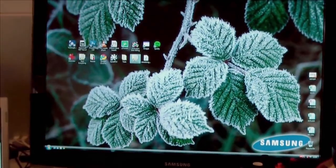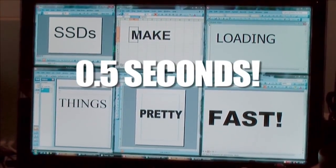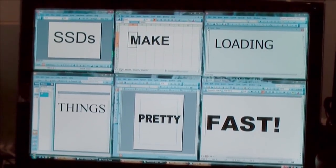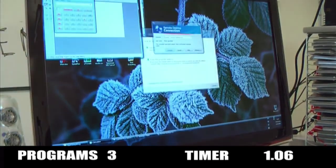We're going to open all of Office at the same time. Go. In 0.5 of a second, half a second. What I'm doing now is using the same command but opening everything in the start menu to see what happens.